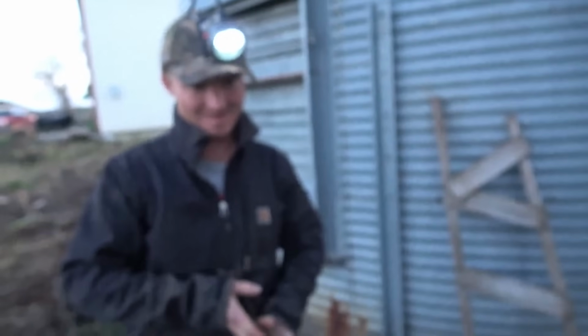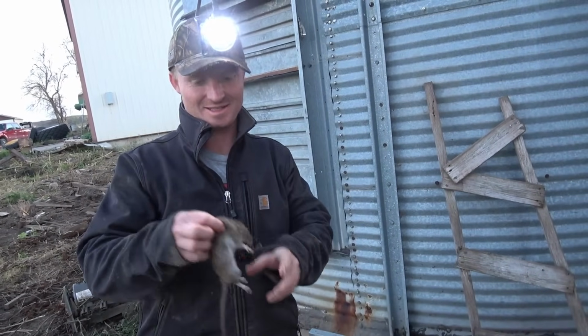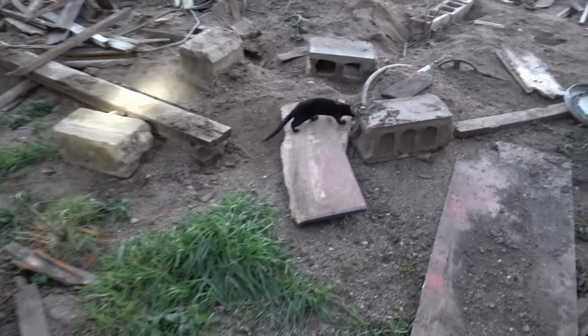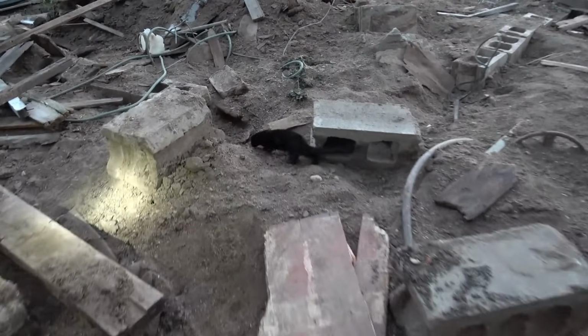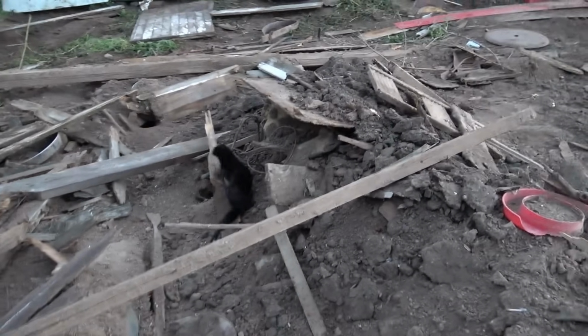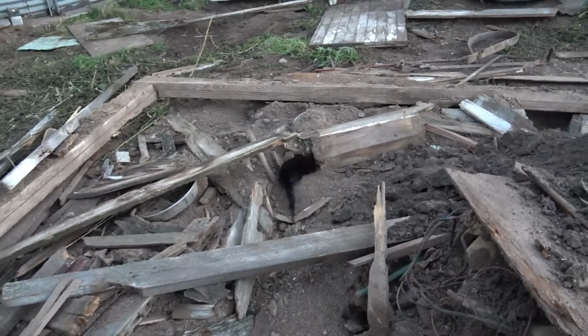She got one though. I'll give her a minute though. That's a weenie rat. There's probably another one in this shed. I'm almost certain there is, because the one I saw was a lot smaller than the one she killed. I'm glad you got that. That was a cool shot.